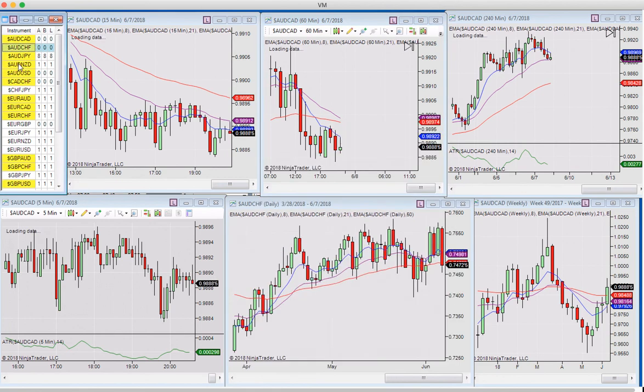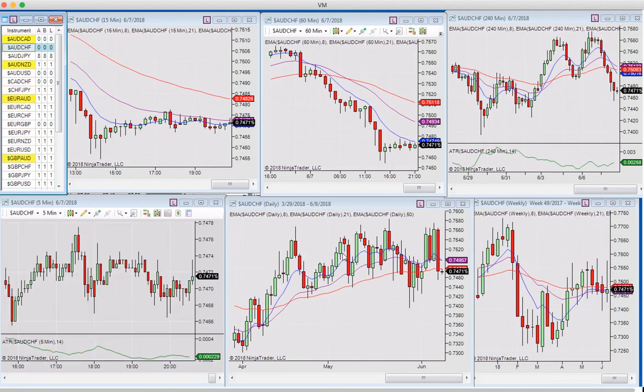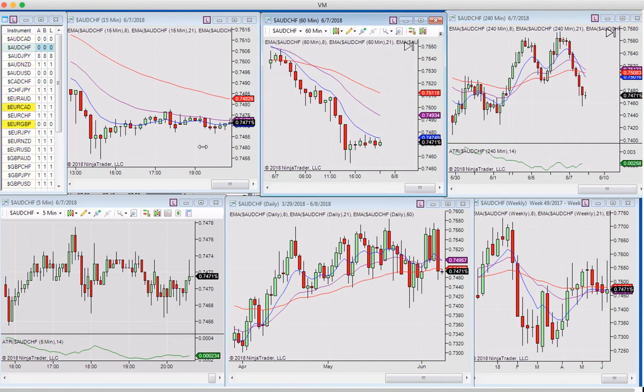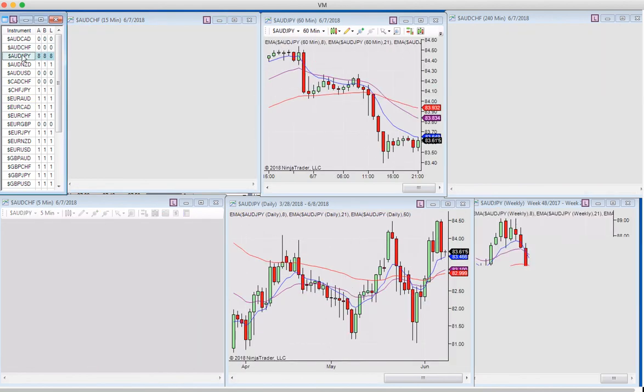Next one is AUDCHF. Full reversal yesterday. That's a very bad market to trade in the direction of the trend. Now, what we could do here if we wanted to get tricky is trade it to the short side. But no, I wouldn't particularly be in a hurry to do that.